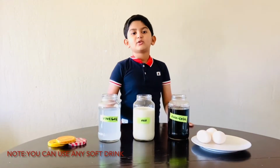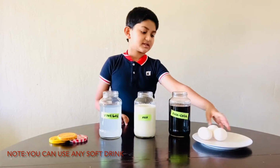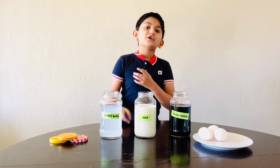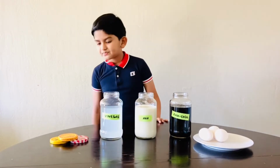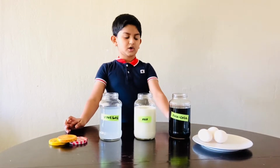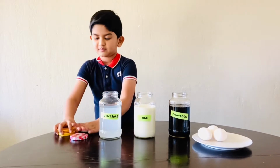Today I'm doing a tooth decay experiment. I used eggs because the eggshells of the eggs are like our teeth. We need 3 eggs, Coca-Cola, milk and vinegar, and some caps.